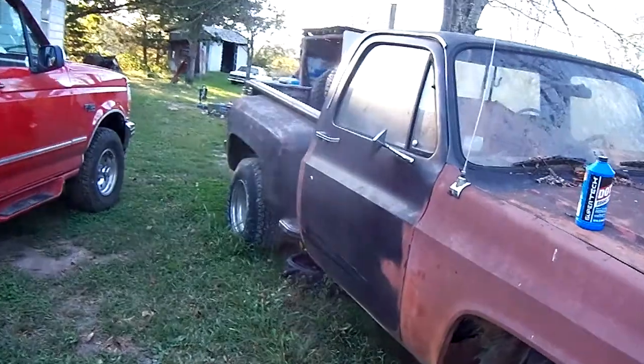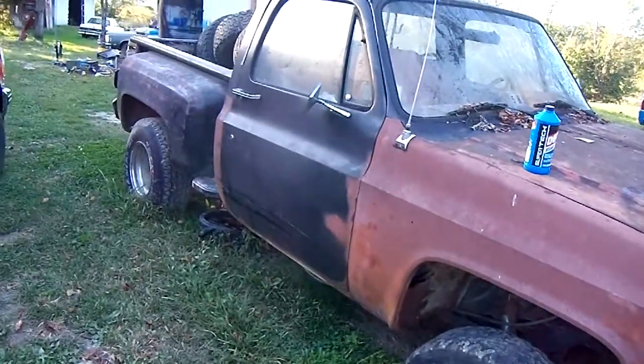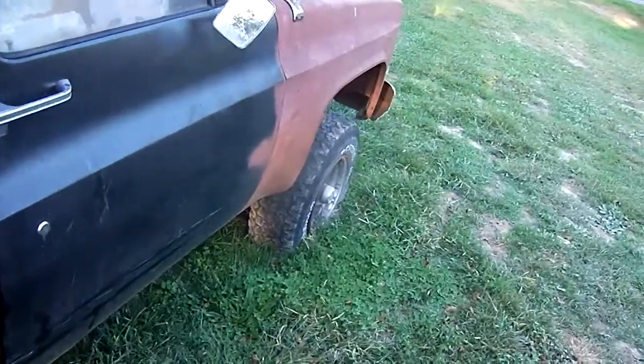You will see in the background this thing from time to time. It also does not belong to me. It belongs to a neighbor. Brought it up here to do a little work, and he's supposed to be coming to get it, but it's been here a couple of years. So, 85 Chevy, originally 2-wheel drive, converted to 4-wheel drive, 350 automatic. That's about all I can say about that.